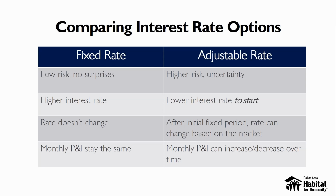Now, with an adjustable rate, it's a bit riskier. There's a little bit more uncertainty. Now, the payoff for that higher risk is the fact that they give you a lower interest rate at the beginning, right? So now, typically, adjustable interest rates, they have an initial fixed rate period. Now, that period can be 1 year, 2 years, 3 years, 4 years. It could be up to 10 years where that rate is fixed. But then after that period, the rate is going to change based on the market.